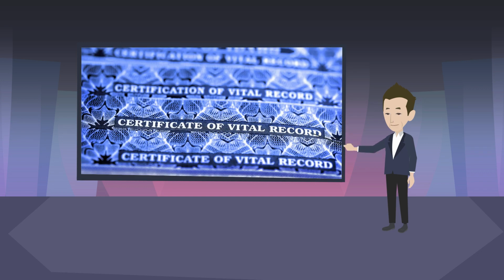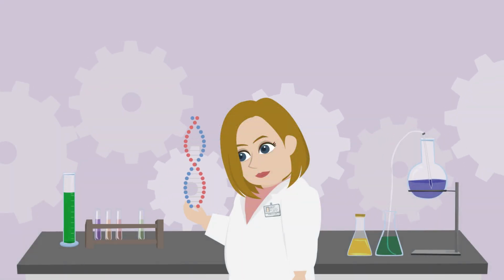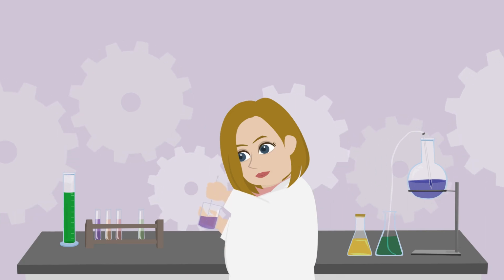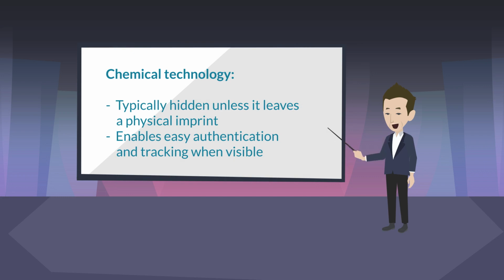Watermarking involves images embedded into a label which are technically hard to reproduce, so copycats do not bother or use poor substitutes. Rainbow paint is a way of printing complex patterns into labels and packs. Chemical technology includes DNA coding, chemical traces, glue coding, and other physical markers. These are typically hidden unless they leave a physical imprint. They then enable easy authentication as well as tracking when they are visible.